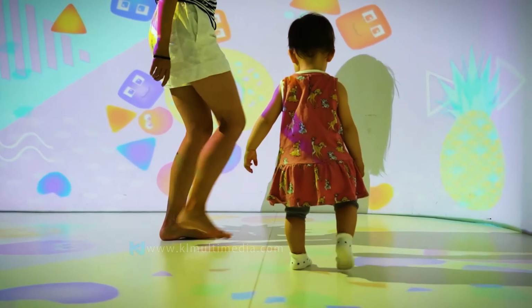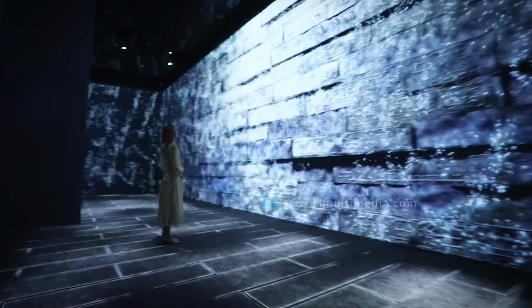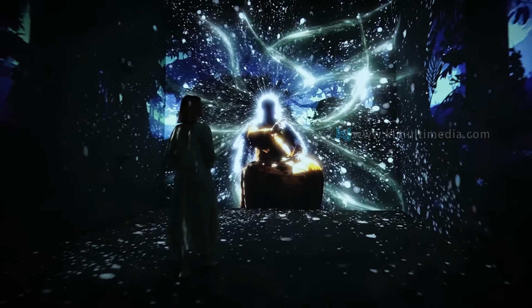Today, let's explore 3 astonishing types of immersive projection mapping. Immerse yourself in the wonders of projection mapping.